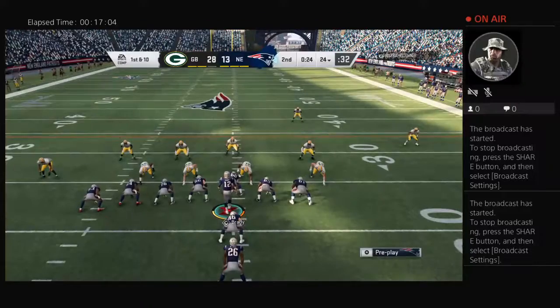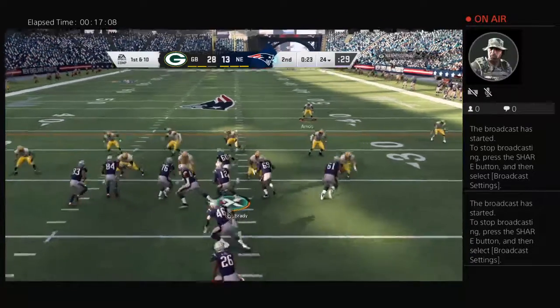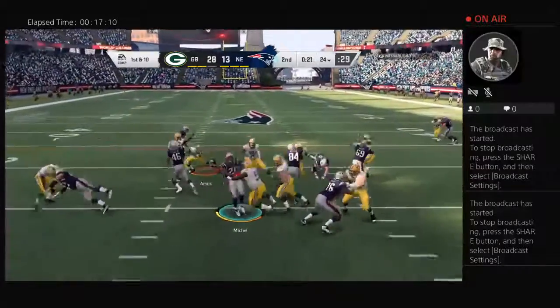New England with a first down as they begin the drive. You've got less than 30 seconds left here in the half. You're well on your own side of the field. What are we doing here, Coach Davis?